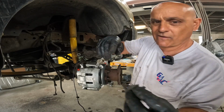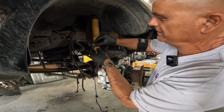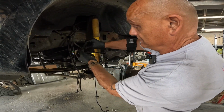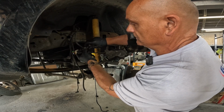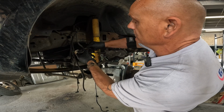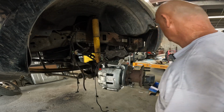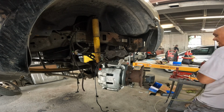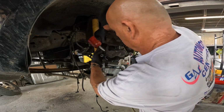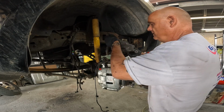But I do like to pinch off the brake lines just to help minimize the mess. And I use this tool right here. It's made for doing this. You can use vice grips or whatever you got. I just happen to have this from a toolkit that we used to use years ago when we cleaned out fuel injectors. And it works. And there is a core on this, so we don't want to lose it.